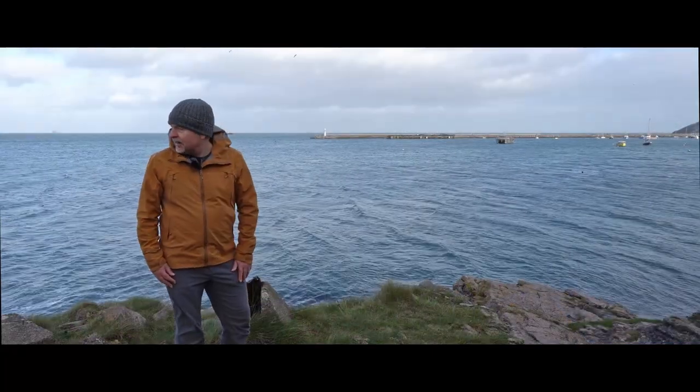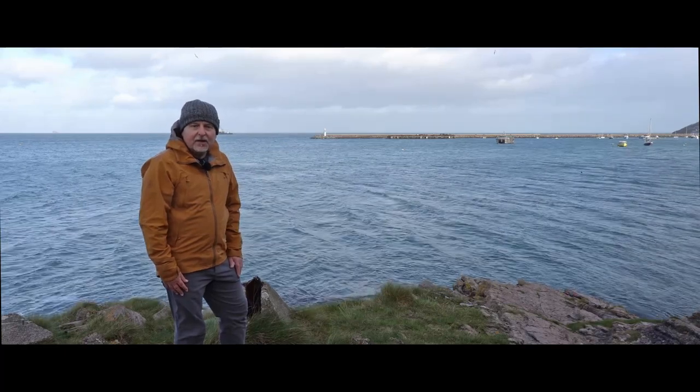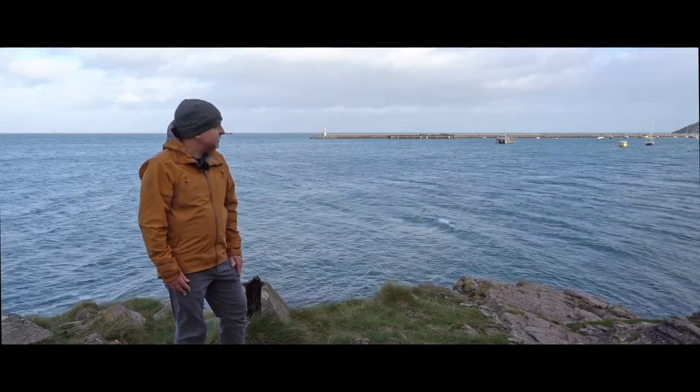But for now, I think I've seen some gannets diving for fish in the bay, so I'm going to try and film those and hopefully get a couple of decent photographs.